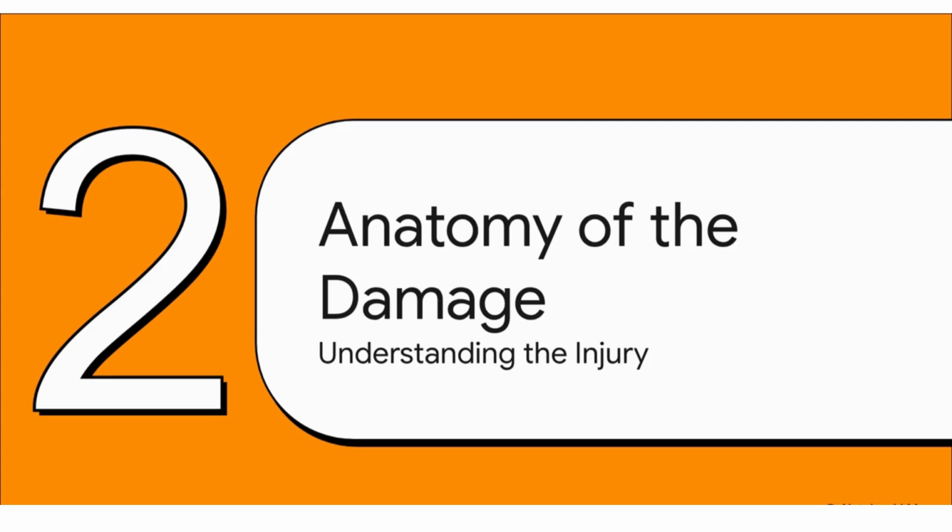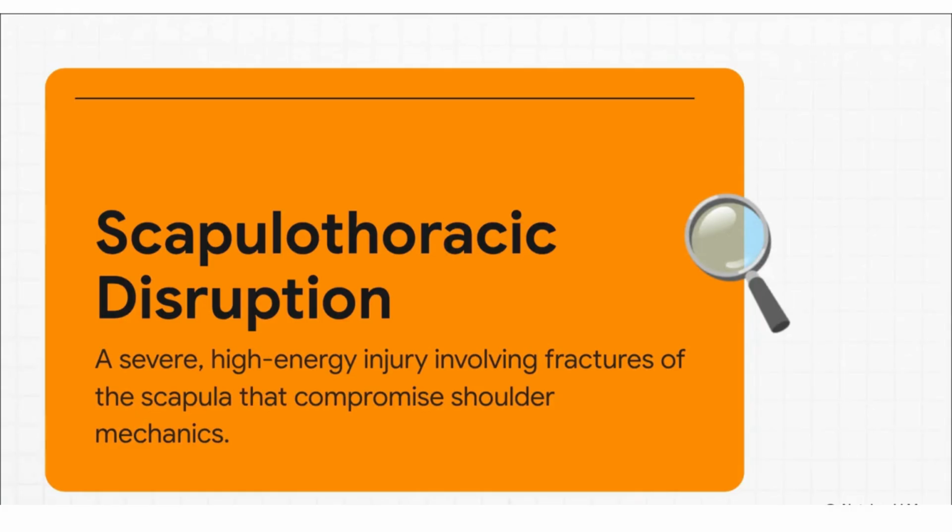You know, the word shattered gets thrown around a lot, but let's break down precisely what that meant in this case. So this term, scapulothoracic disruption, it's basically a catastrophic event for the shoulder. It means you've got fractures all over the scapula, the shoulder blade, plus major damage to all the muscles and ligaments around it. When this happens, the basic mechanics that let you lift your arm are just gone.